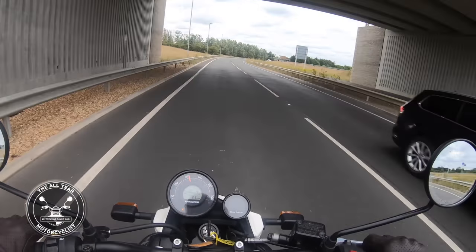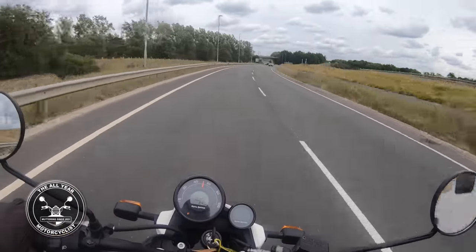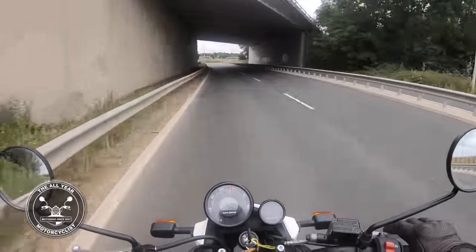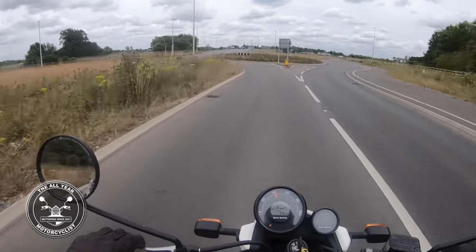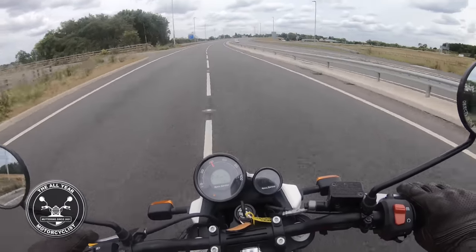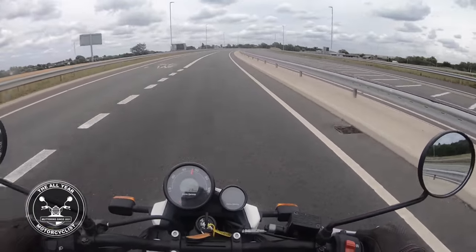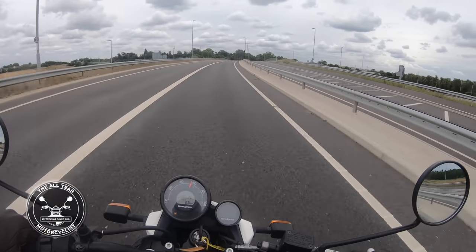Oh, it's just a delight to ride. It really is. But I've yet to ride a Royal Enfield that isn't, to be honest. I mean, most motorbikes make me smile, but the Royal Enfield, I don't know, it's like a part of me is Royal Enfield. Maybe that's it. This is fun. This bike could be real fun. It is absolutely splendiferous.